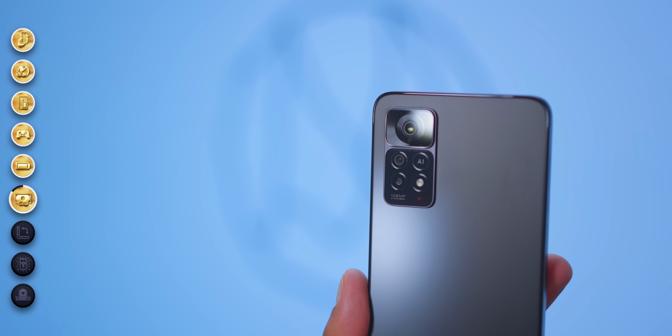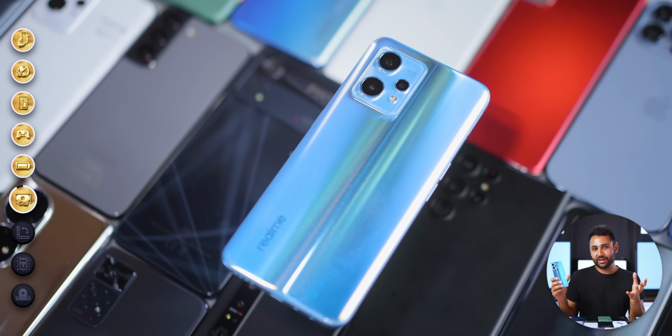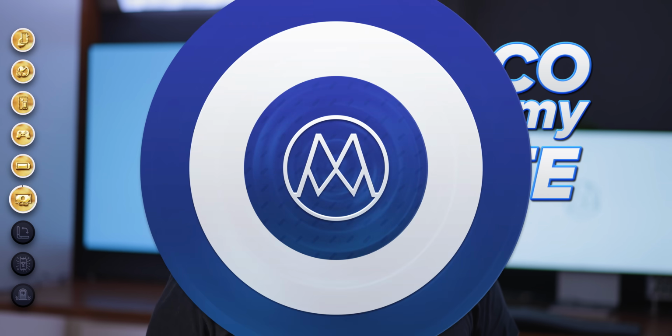Now, it's also worth considering the Redmi Note 11 series for a slightly more camera-centric option, and you pretty much can't go wrong with Realme, who feel like they're in an expansion phase right now where they're selling everything super cheap to just try and get more market penetration. But the Poco gets my vote.